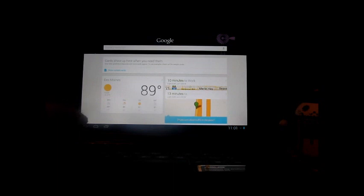Show you some samples here. They got traffic, weather, public transit, flights, sports, next appointment, translation, currency, time back home, and places. And voice search works. Android. And it'll take me right to the Android site.